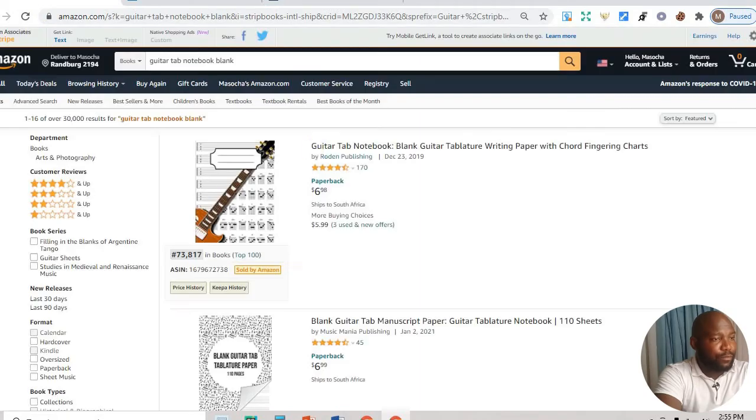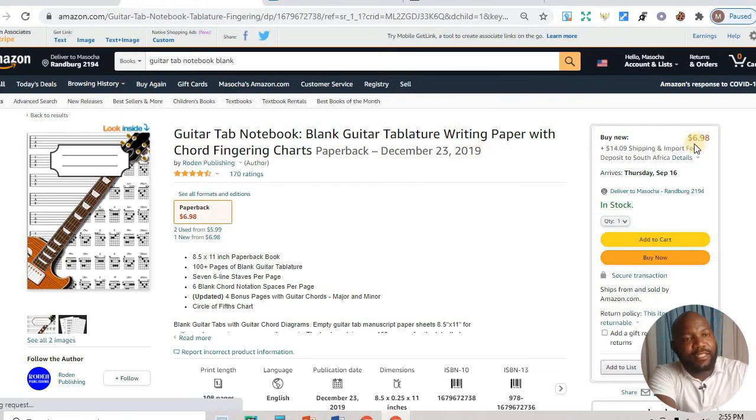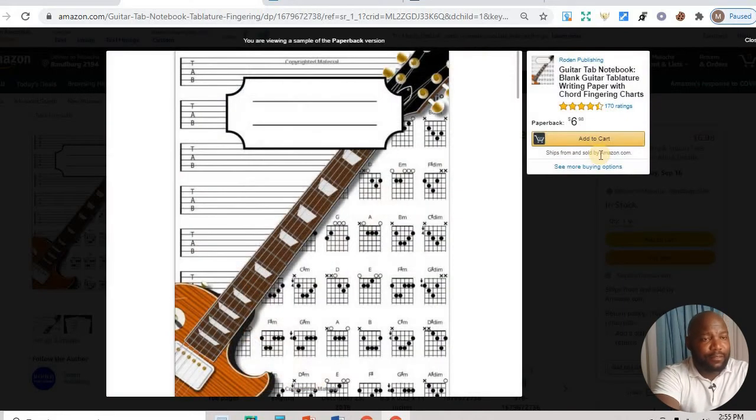I'm gonna look inside this book just to show you how the interior is designed. The guitar tab notebook. Let's hope it gives us the look inside. While we are waiting, you can see that it is priced at $6.98, which is around $7. You can price this notebook at around $6 to even $10. Depends on you, but make sure that you stick to the market price.